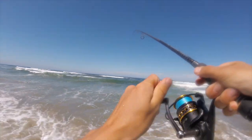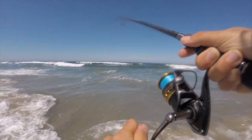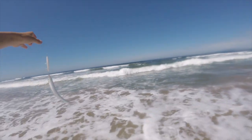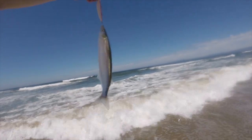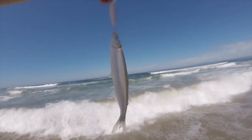Yup, fish on, fish on, fish on. Let's see what it is. I think it's another perch. Oh, it's not. It's a jack smelt. Look at that. Just caught a jack smelt. Look at this. These things make really, really good bait. Some people eat them. I haven't tried one, but it would be interesting. I'm gonna get this guy de-hooked and released though.